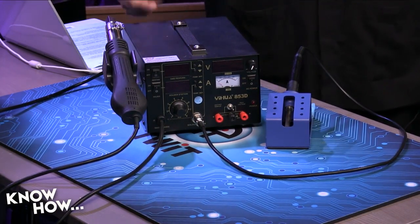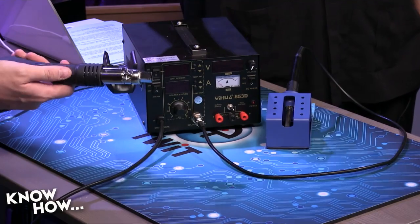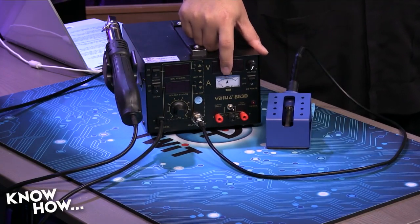Now, it's going to go under several different names. This one is like U-Haul. But these are the Zeny series. And actually, Alex, we've got a link there for Amazon. This exact same model, exact same way it works. And the thing is, this is under $80, and you get a very good digital soldering station, a hot air rework gun, a DC power supply, and a power meter, although I never ever use that.